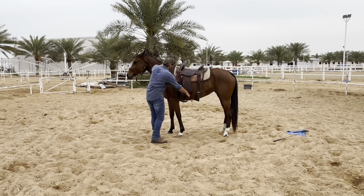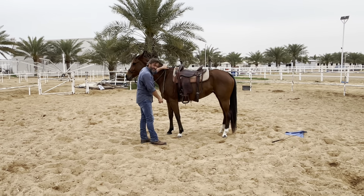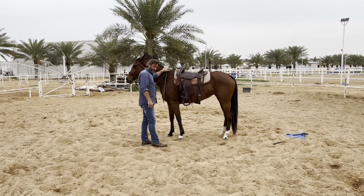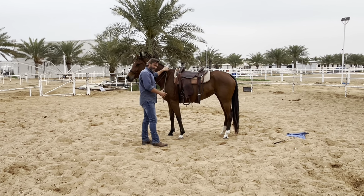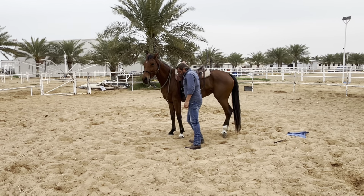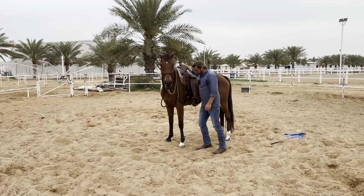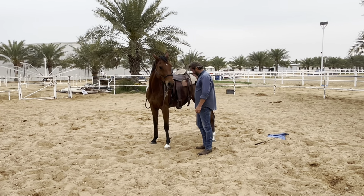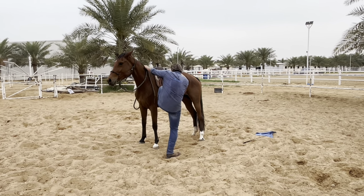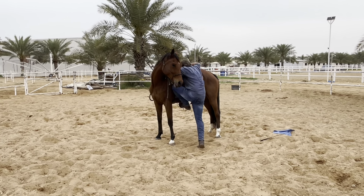So we've done enough getting on and getting off. Remember this stance? There was a video that we talked about how to rock your horse to get them to stand square. So I'm just gonna grab the saddle. There, there, she's not stable. Now she's stable, okay? Put my foot in the stirrup. Get her to bend. Grab the mane.